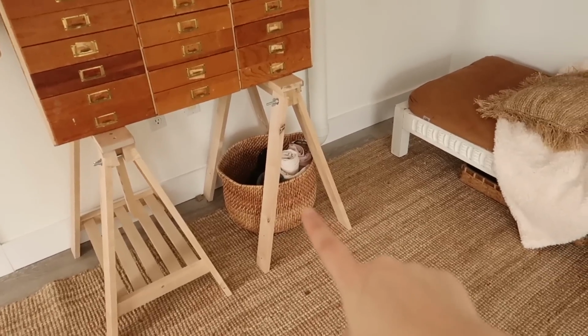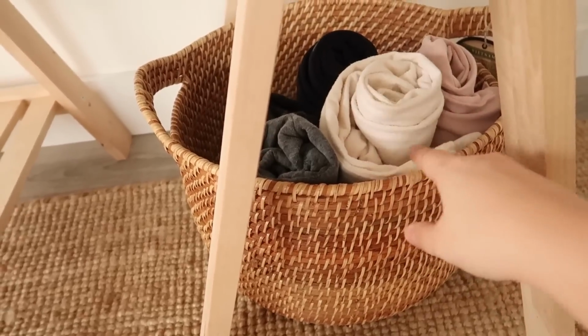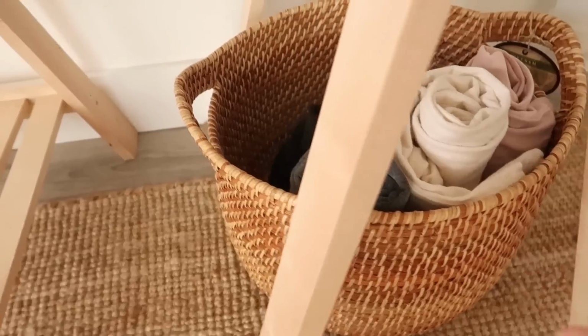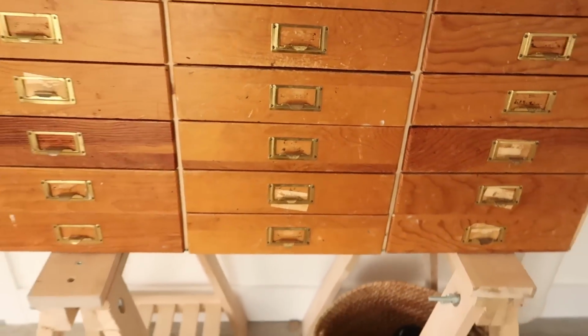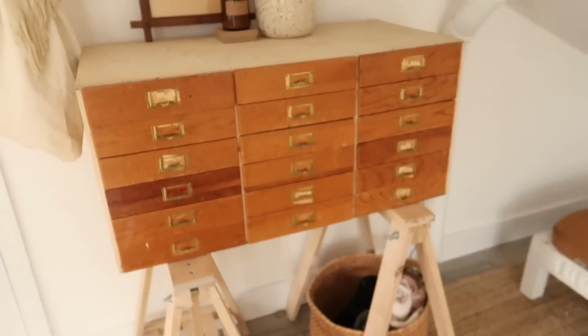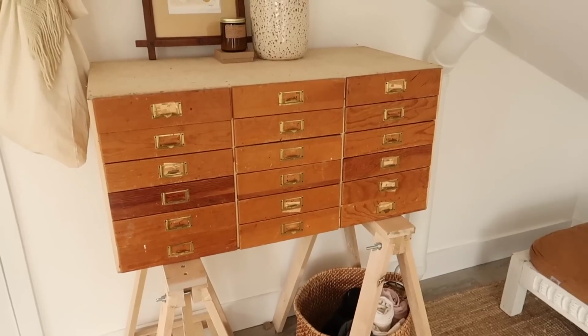This basket right here is from HomeSense again, and I just store all of my PJ pants in it. I roll them up so it's easy to see which ones are in there. Obviously I kind of need to do laundry. The storage unit itself is from Kijiji, which if you guys have Craigslist, I paid about 200 and something for it.